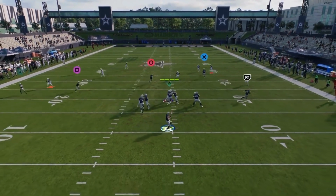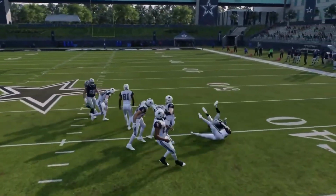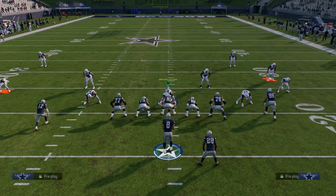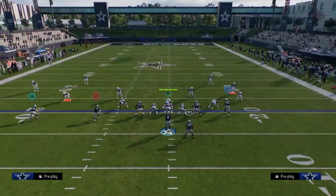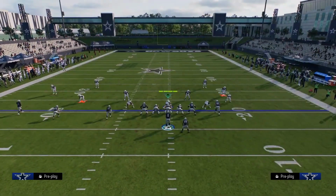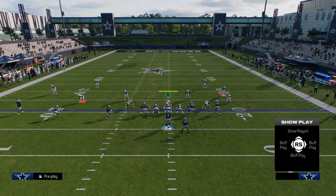It's not like a money play this year, but it's like a mix-in play. You still have this combo, so you can run all your trips combos that you want to run. But now you have this little cheap motion play that I think is super effective against a lot of different defenses. This play right here really does break down a lot of different defenses.